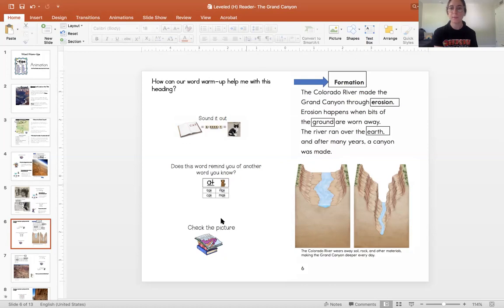I'm going to use my picture clue. I know that this is dirt, and sometimes dirt is called ground. Erosion happens when bits of the ground are worn away. The river ran over the earth. Earth isn't a word that I know.